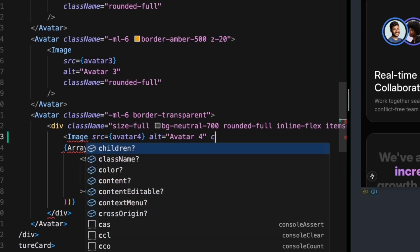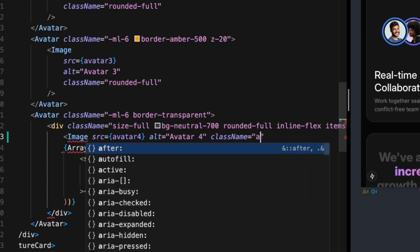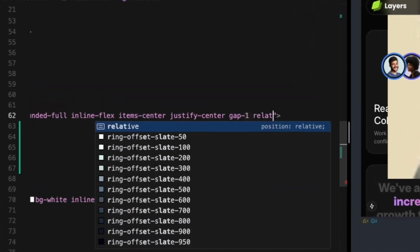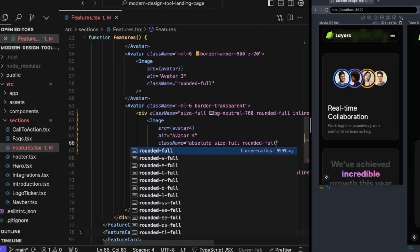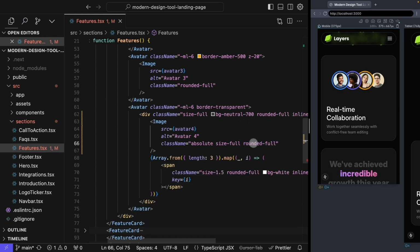And then we're going to have a class name in here. And what we're going to do is we're basically going to make this fill the circle that's already there. So we're going to say the class name is going to be absolute size full, and that should make the image fill that. And we'll go ahead and hit save and see what that looks like. Now, right now, we don't have a relatively positioned div for it to sit inside, so we need to come up to the wrapping div, go ahead and scroll over to the side and say position relative here, and that should solve that problem. We also want to say rounded full to ensure that our image has that 9999 border radius that makes it look circular like the other avatars.